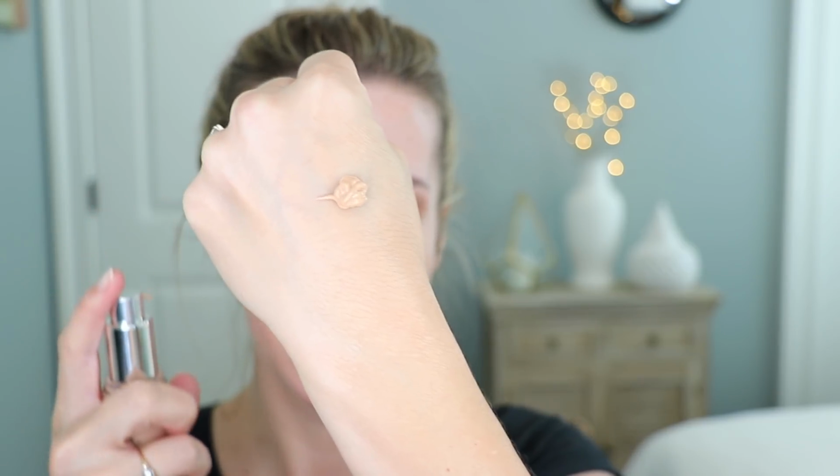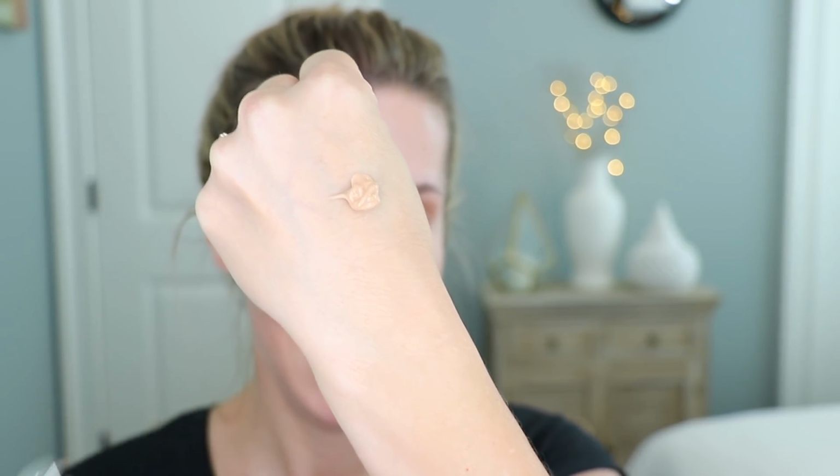I'm going to pump out 2 pumps and it's pretty thick. And that sometimes means it's hard to spread out, but for this particular foundation, I don't find that to be the case. I'm just going to take a little bit and dot it on my face. I don't always do that, but for this foundation, I find I have plenty of time to blend it and I can layer it too. So that's what I do.